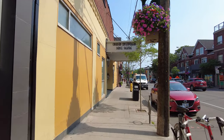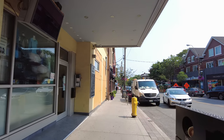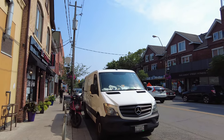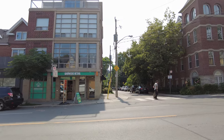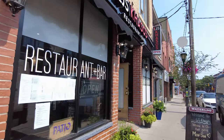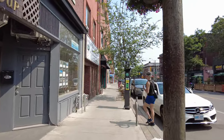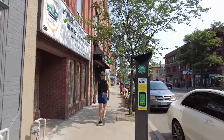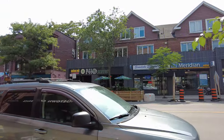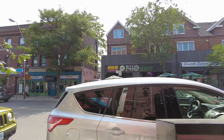On the left is the Canadian Contemporary Dance Theatre. I just wanted to get another look at that building. And there isn't much in the way of sidewalk patios so far. There's one at a Vietnamese restaurant, although I'm not sure a hot bowl of Vietnamese soup is just what the doctor ordered on a nice day like this.